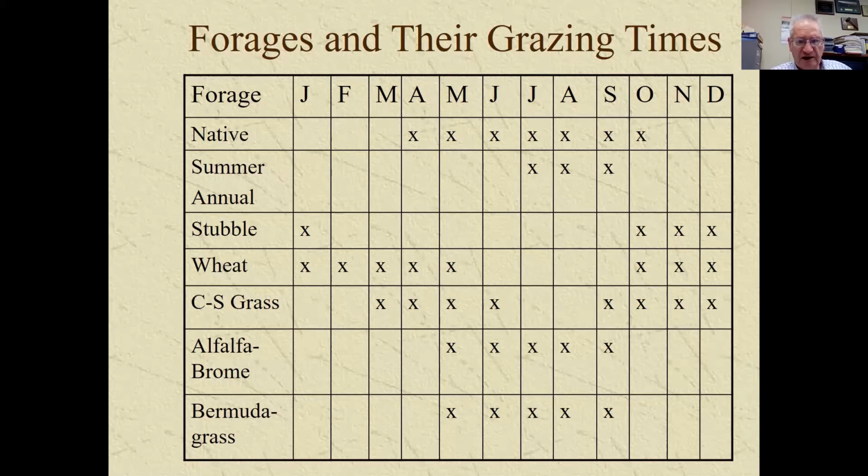Cool season grasses are typically grazed in the spring and in the fall. Most of that production generally occurs in the spring, but maybe 20-25% of the total would be in the fall of the year. And then you can see a couple others there, say alfalfa or some other legume with brome grass, where we can extend the grazing season from when the brome is grazed through much of the summer.